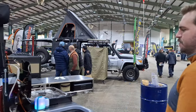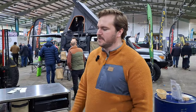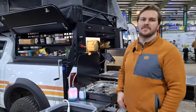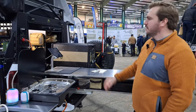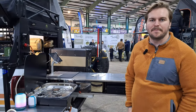Yeah. So in the back, you've got a full kitchen. You can outfit it with whatever you want, but this one's set up with a full kitchen, fridge, an outlet for your gas point, and hot and cold water to wash your dishes. Oh, wow. And you just push the drawers in, collapse it all, lock it away, shut it down, and it looks like a normal canopy. You wouldn't even notice it was a full camper.